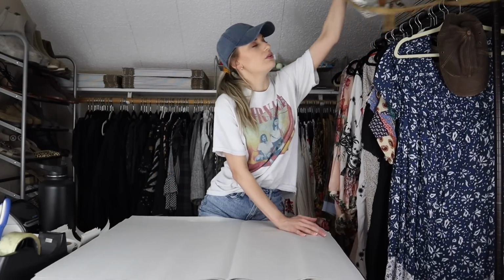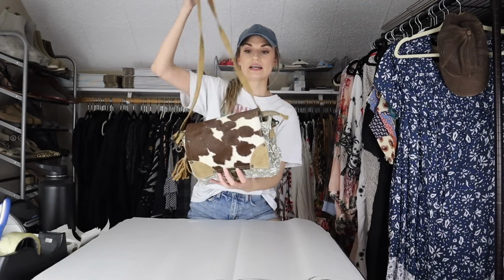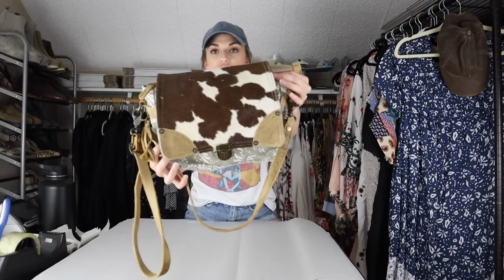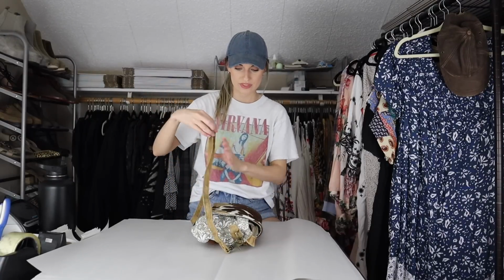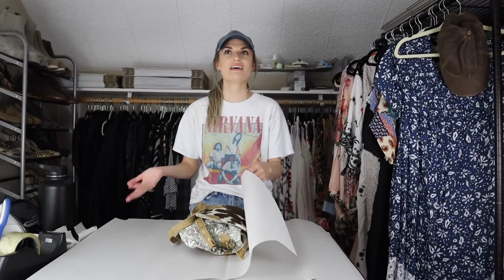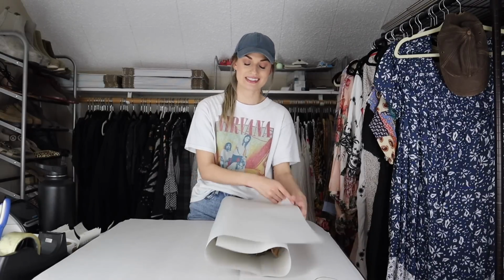Okay, now we have a purse. This sold so fast. Myra bag, little crossbody kind of messenger style purse with a cow printed calf hair. Someone commented saying that they thought that was funny, cow printed calf hair, because I guess calf hair is already cow printed. But I mean, yeah, I don't know. I guess that is kind of redundant, but anyways, I thought that was really funny.